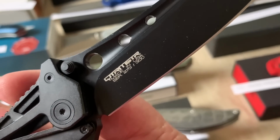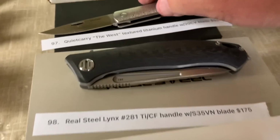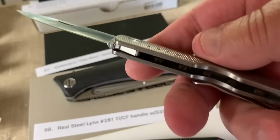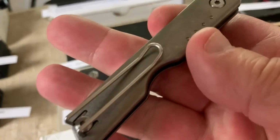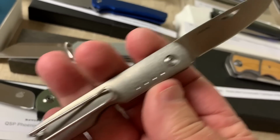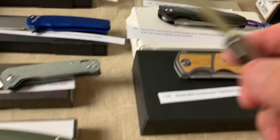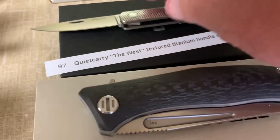But there's a serial number, 273 of 300. And quiet carry. This is a slip joint, so I have it open. I can't do slip joints one-handed. But it's in the box. It looks straight up. It looks good. And that's why it's important to look at the video. It's got a thumbprint on it, but other than that, and what is it? 95 bucks, 20CV blade steel.